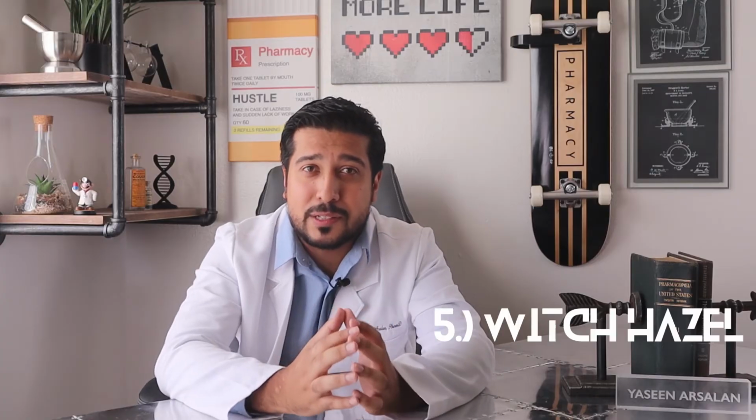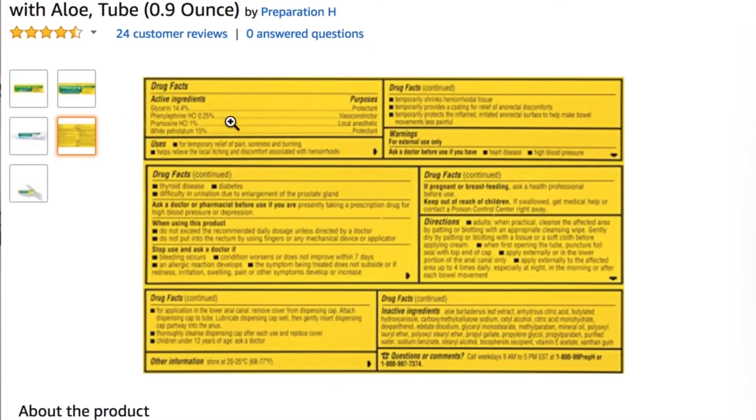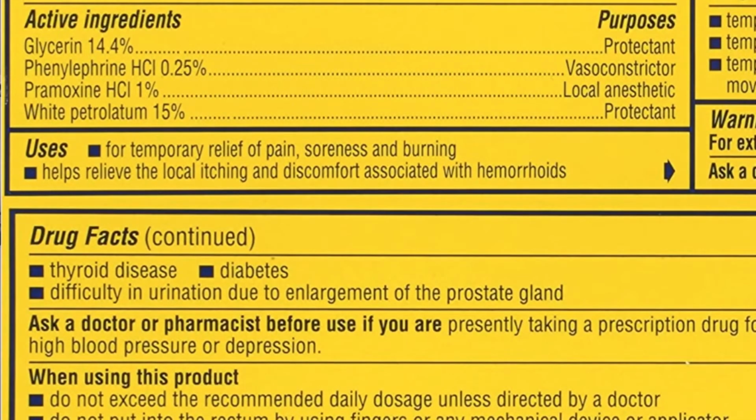Fifthly, you have witch hazel, an astringent that shrinks the blood vessels, promotes drying, and can temporarily soothe the burning and itching. Also note that there will be a combination of all these types of methods in one product, like the Preparation H cream with maximum strength pain relief, so you could treat the condition with a combination approach as well.